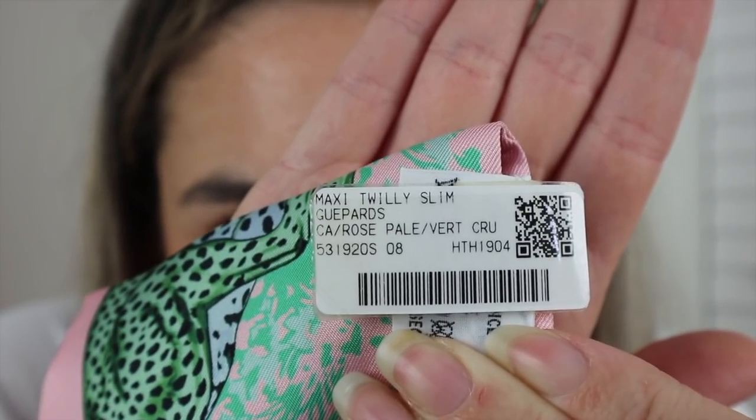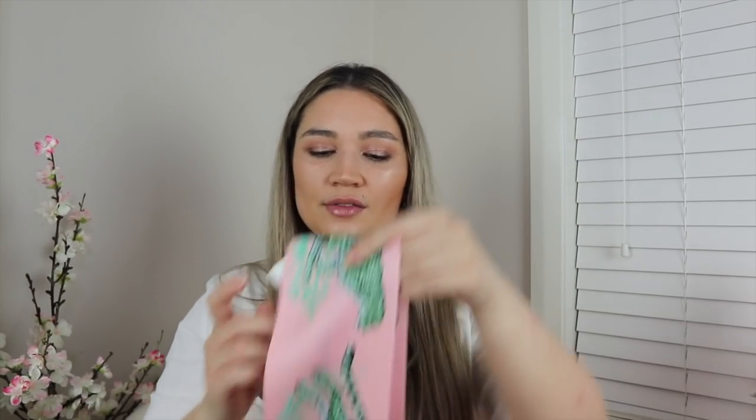Okay, so that's the tag there. So yeah, this is a Maxi Slim Twilly. I think the Maxi Twillies are 180 centimeters. Yeah, they're 180 centimeters, that's right. Because I thought that if I tied this to my handbag and did a twist style, then it'll probably end up being around 100 centimeters in length, maybe 90 centimeters. So I'm planning to use this as a handbag strap.